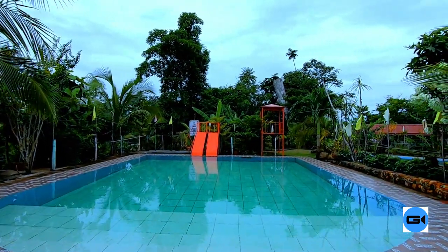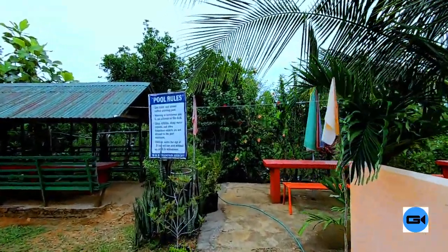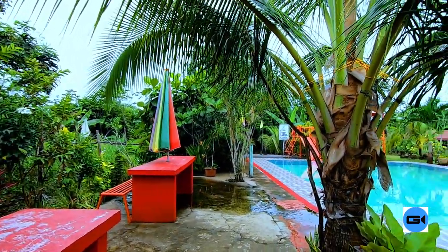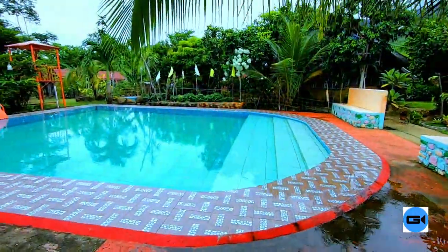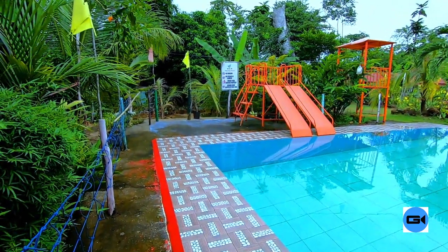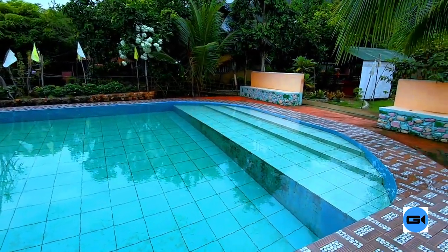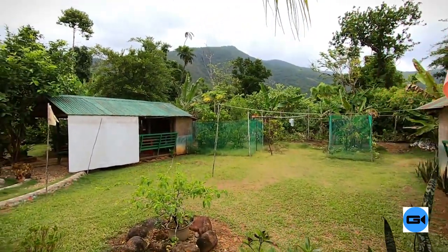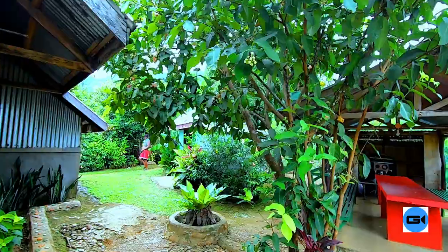I guess this is their main swimming pool, with improvised slides. Umbrella cottages next to the main swimming pool. Here, they have some pineapple plants. The beauty of these pools is that the waters come from the stream, which is constantly running and replenishing the pool waters 24/7. No need for water treatment. That's the resort owner's rest house and caretaker's accommodation.